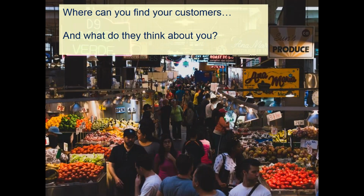You also need to know where you can find your customers and what they think about you, what they think of the offering that you're showing to them. You also need to find out how commercial your idea might be in terms of getting customers, and you also need to research what it is your customers want. Then you can figure out what you need to do going ahead. You gain an informed plan and strategy for taking your business forward if you do your research. Next.